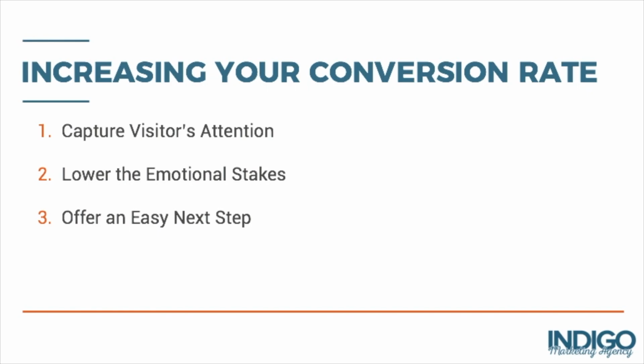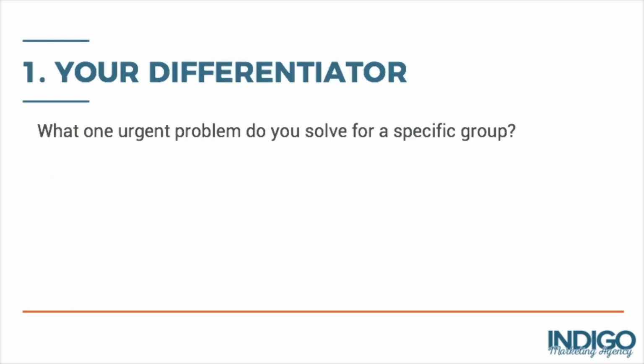And so those are kind of the goals of each of these 5 tools we're going to go through today. So the first tool is adding your differentiator to your website. And so that's really important because people want to know what makes you different. So your differentiator is, what one urgent problem do you solve for a specific group? So I help specialist financial advisors use digital marketing to get more leads. That's one urgent problem that I solve for a specific group of advisors. But what is it for you? And so if you don't have this front and center on your website, you're going to want to add it.